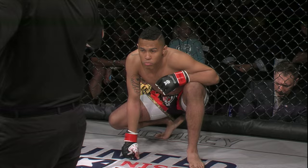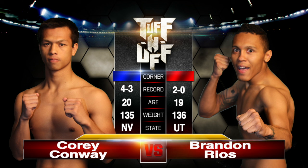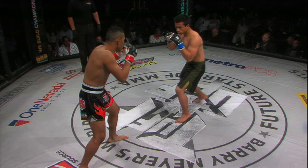All right, Corey Conway is going to be wearing black trunks with dark olive green trim. Brendan Rios, black trunks with alternating black and white trim. Touch of gloves there to start things off. Here we go. Right away, you could tell that Brandon's doing a good job controlling the distance, shuffling out every time Corey comes in.